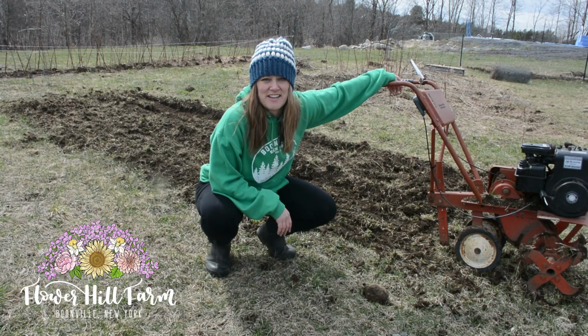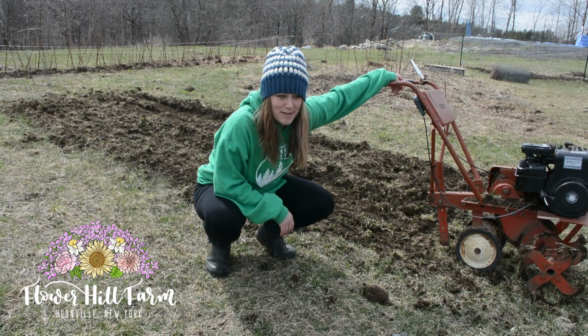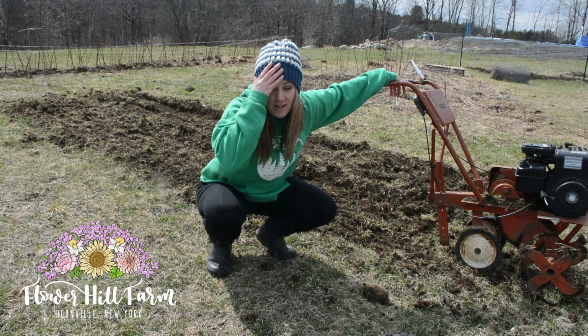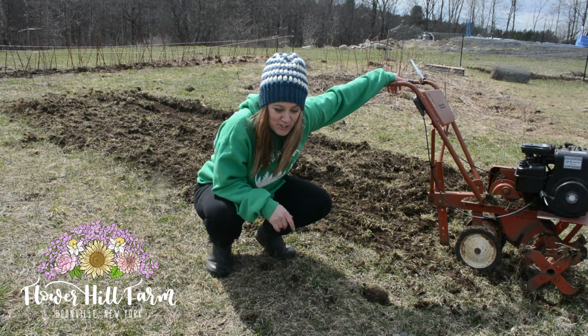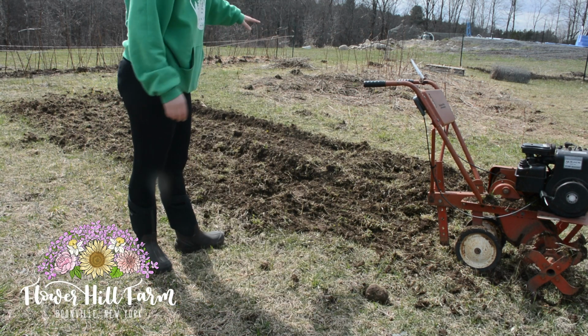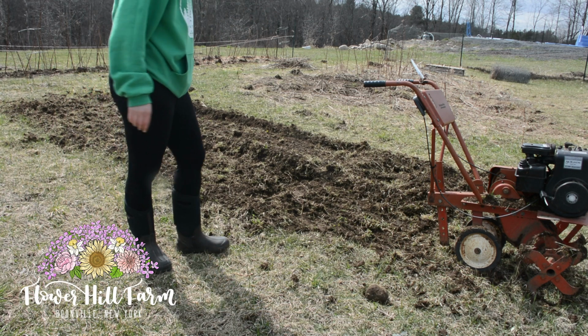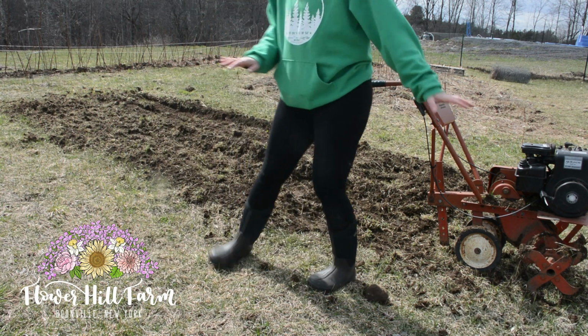This is why I can't get anything done. So I'm in the middle of planting peas and figuring out where I'm gonna do that. And I decided, I gotta move my blueberries. So I actually just tilled this area up to move my blueberries for a permanent home because I want all the perennial stuff to be in one spot.